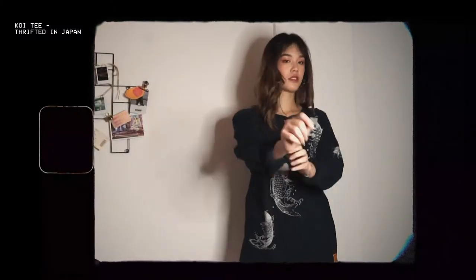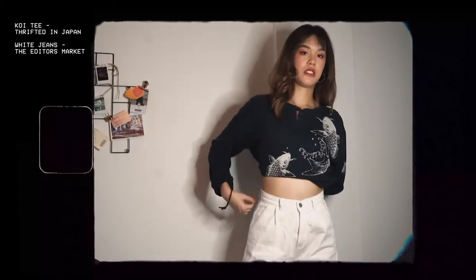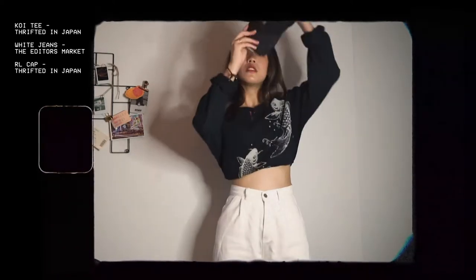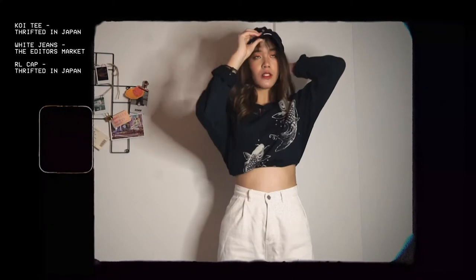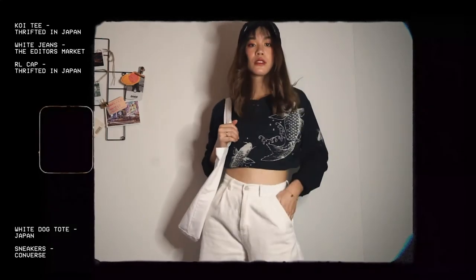Honestly, this long sleeve t-shirt is something I would totally wear at home with shorts, just oversized, because it is so comfortable. But if I'm going out, then I'm gonna tuck it into my bra to give it a little bit more shape, and then paired it with my white jeans and my Ralph Lauren cap and white tote bag from Japan, as well as my blue Converse shoes, just so that the blue of the shoes and the top match.